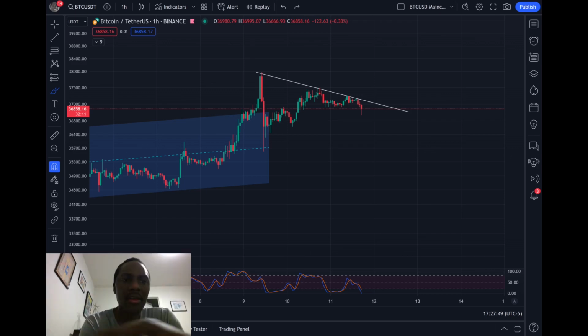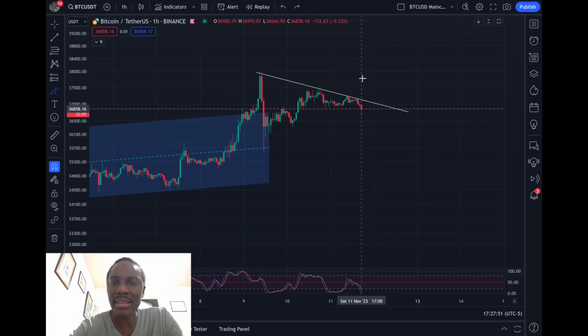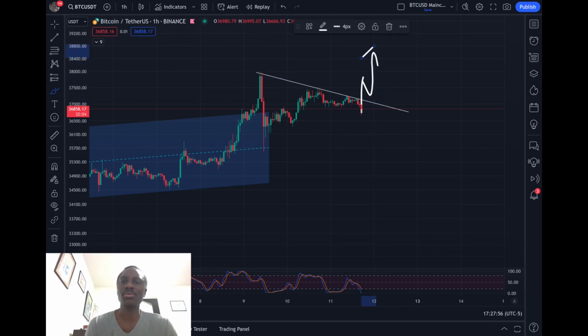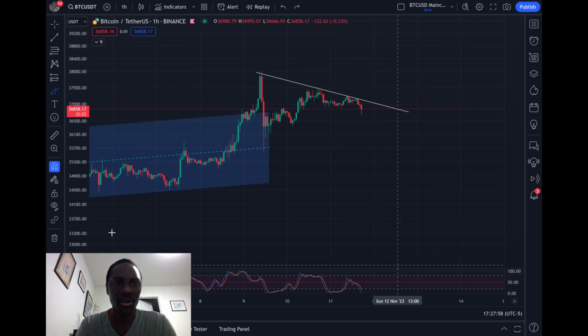As I said, with the Bitcoin chart, likely to break this resistance, retest it, and continue. Next target, 42.7. Next significant target, 42.7.